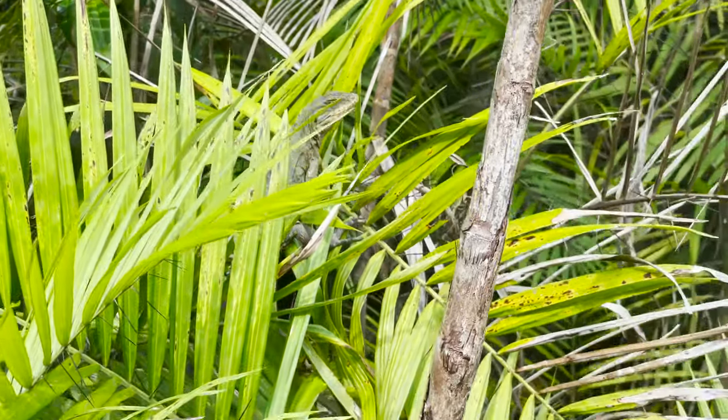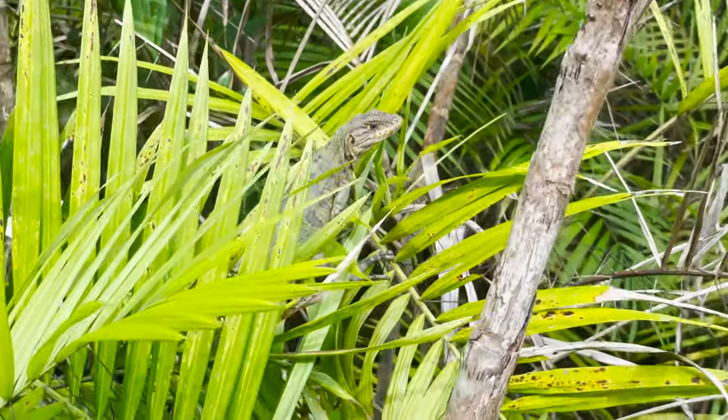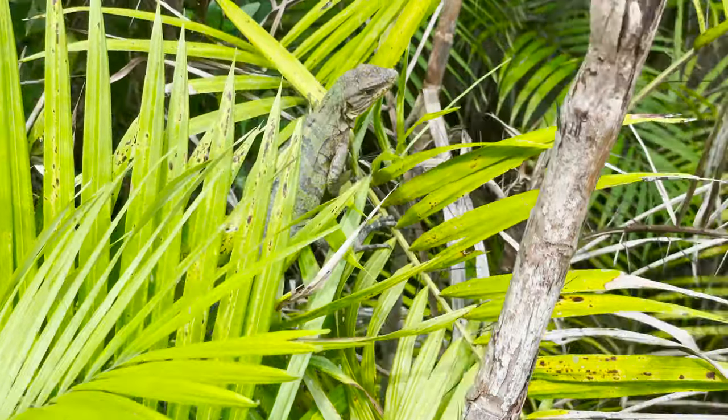Just spotted another iguana. He looks pretty cool in all these palm tree branches, like a little dinosaur. So cool.